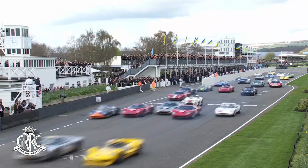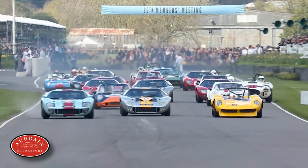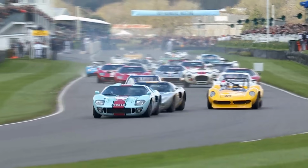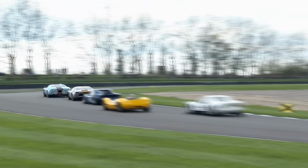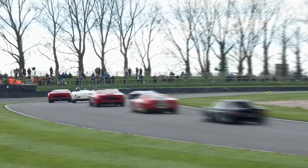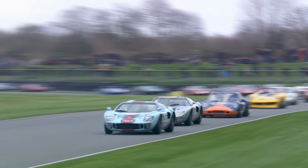Great start from Sean Lynn from pole position. That was just about perfect. He lit it off the line, and I think everybody's got away pretty cleanly. And he's going to hold on to it. Chevron's Griffiths is trying to get up the inside as they go into Madrid, but it doesn't quite work for him. So it is Sean Lynn who is leading, but it is a great start from Andrew Coccotti.